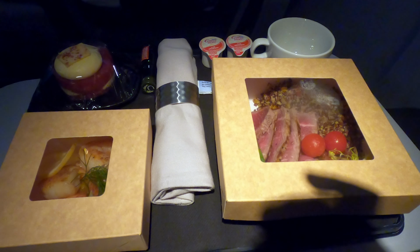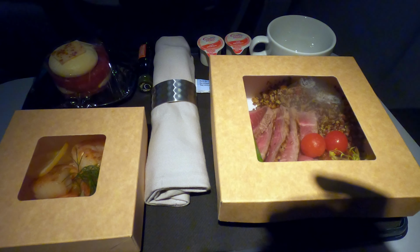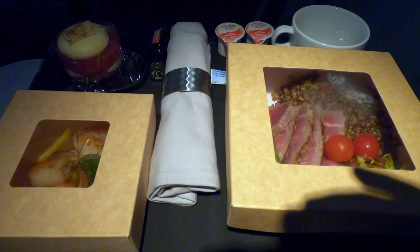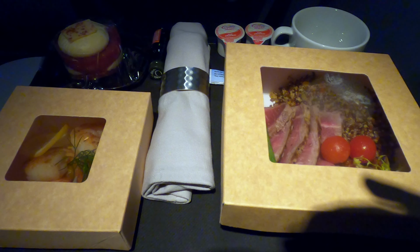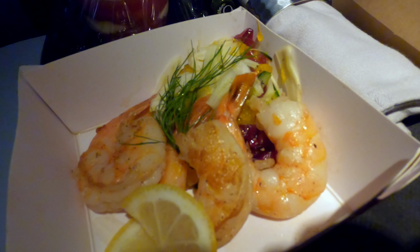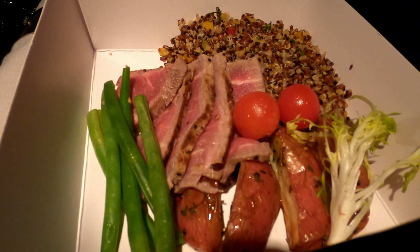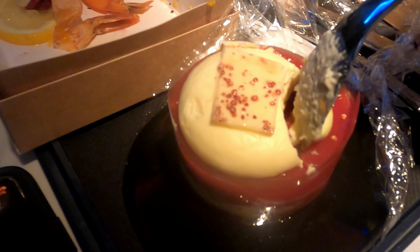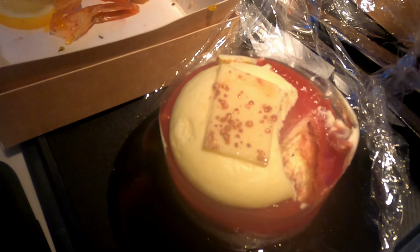COVID meal service remains quite streamlined with a single cold meal offering and no selection. And it was beef and shrimp, which not everyone eats. It reminded me of a bento box and was surprisingly tasty. There was a shrimp with salad appetizer and a rare steak, again cold, with potatoes, beans, and quinoa. For dessert, there was a raspberry something made with yogurt or skyr, which was quite tasty and refreshingly not overly sweet. Overall, it was decent for a cold meal, but nothing was amazing.